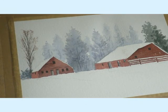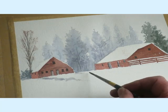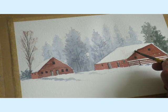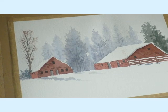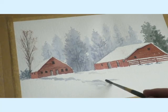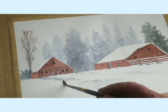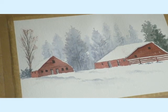One or two little marks I'm just going to put in on the snow, just to suggest some mounds. Maybe another bit over there, and possibly one or two bits up here at the fence. We'll put some, and I think that'll about do. Just get some water and soften that off. Right, that's about it. And there we are.